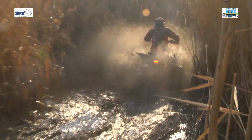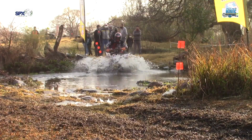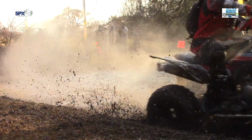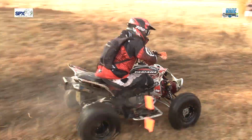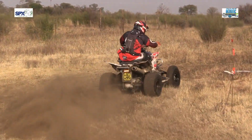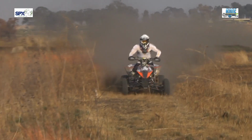Reinhard Swart, I'll tell you what, I had some money on this guy going into this season. He is so strong on the day. Seems to be one of those everyman riders, comfortable on most terrain. He had mechanical issues at the previous round that dropped him down on the championship points, but 3rd place, and I believe there's going to be a ton of top 3s towards the end of the season for Reinhard Swart.